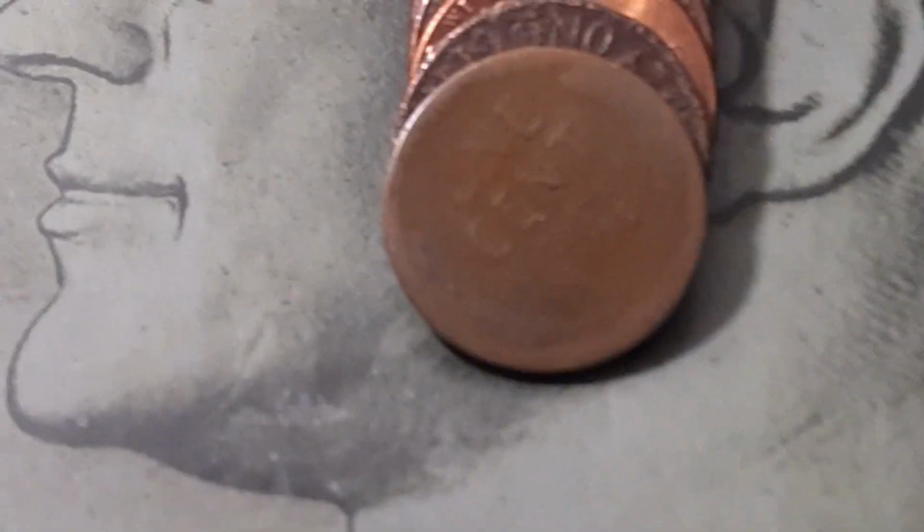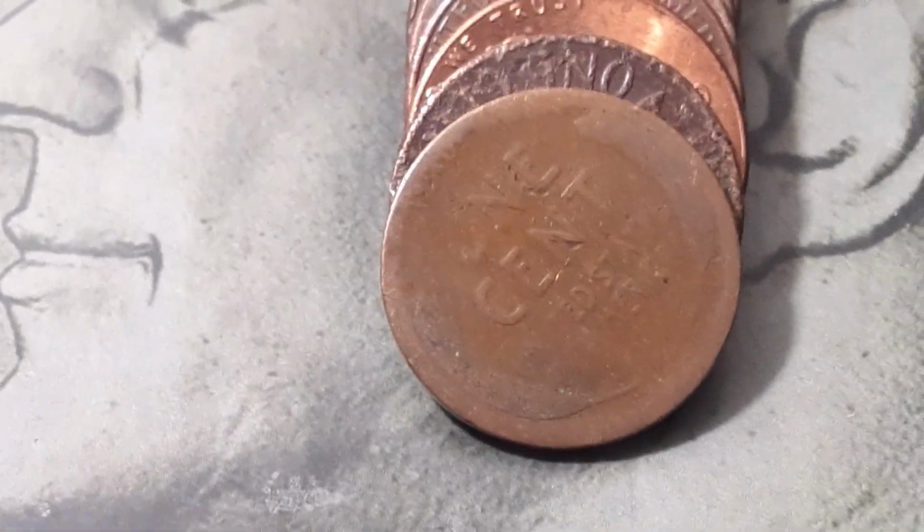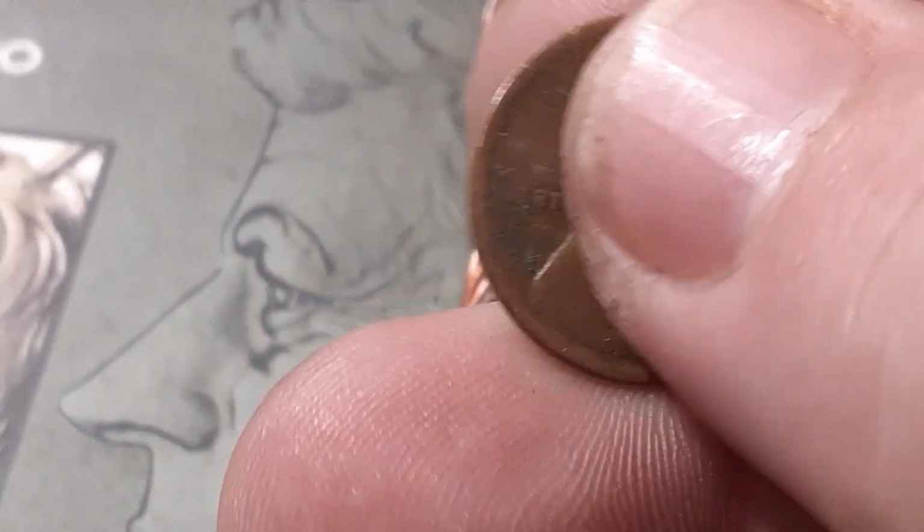Let's go. Roll number 50, box number 53 of the series. And we're going to have a farewell Wheatie. But look at that one. Wore down to absolutely nothing. I wonder what year this one is.